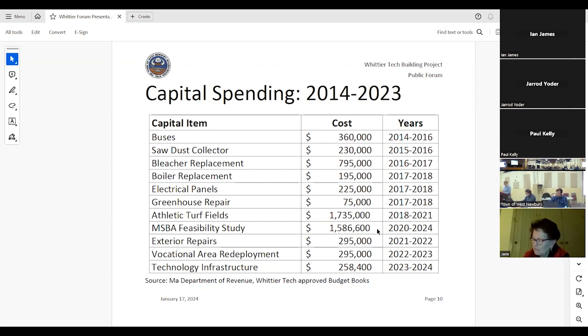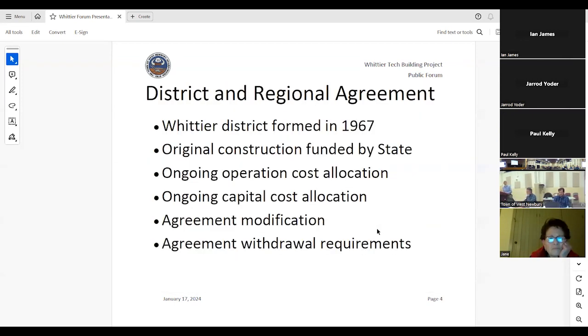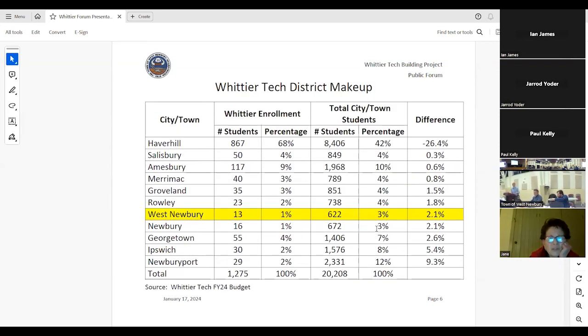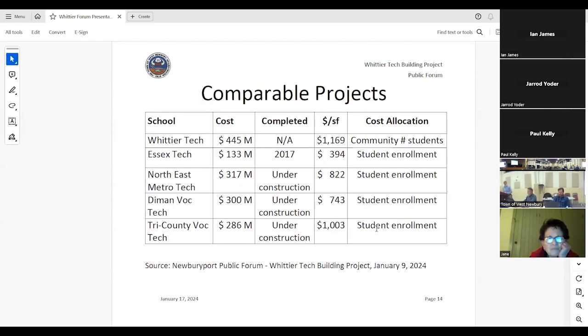Right. And then could you go to the comparison for the other VOTEC schools slide, please? Yes. This one? It was a table summarizing the cost that was spent for recent schools.